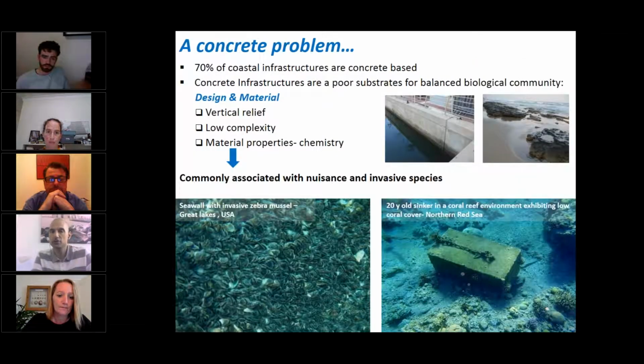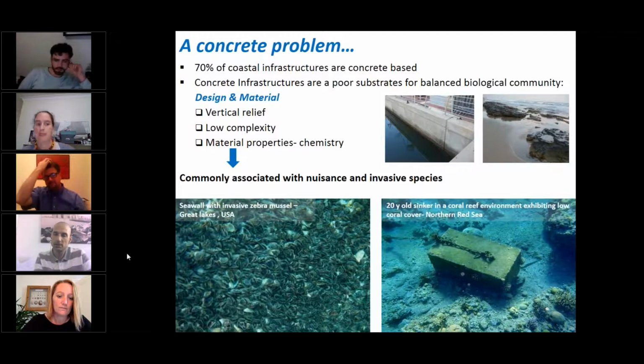And 70% of those infrastructures are concrete-based, and that's the reason we focused on concrete initially. With concrete, we see two separate case studies, which relates to what Louise said about tropical environments. If we put our head in the water, in temperate environments we see that concrete structures do colonize, but with lower biodiversity. In tropical environments, most of the time concrete structures don't even get a cover of biology, and if there is colonization, it's by species which grow fast and die fast. For example, on the right side, we can see a concrete cube that stayed more than 25 years in the tropical environment of the Red Sea, and it's covered by only 2 species of corals.